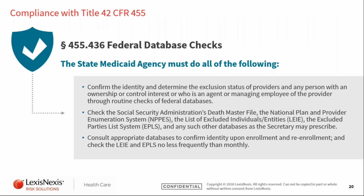CFR 455.436, which defines the federal database checks, requires the following checks be performed for providers. First, you need to confirm the identity and determine the exclusion status of providers and any person with an ownership or control interest or who is an agent or managing employee of the provider through routine checks of federal databases. Secondly, you need to check the Social Security Administration's Death Master file, the NPES database, or National Plan and Provider Enumeration System, the list of excluded individuals and entities, LEIE, the Excluded Parties List System, EPLS, and any such other databases as the Secretary may prescribe.